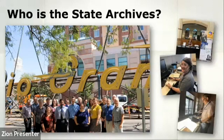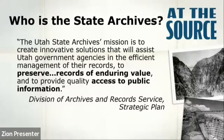This is our mission statement. We are here to create innovative solutions that will assist Utah government agencies in the efficient management of their records and to preserve records of enduring value.